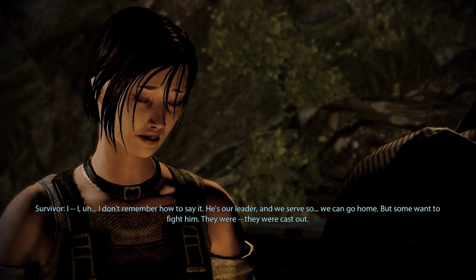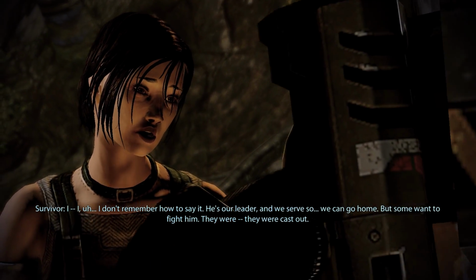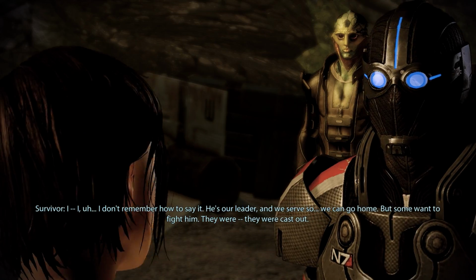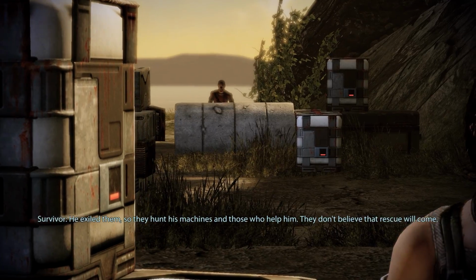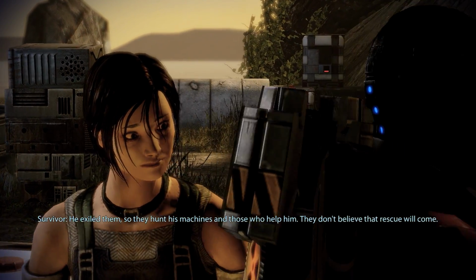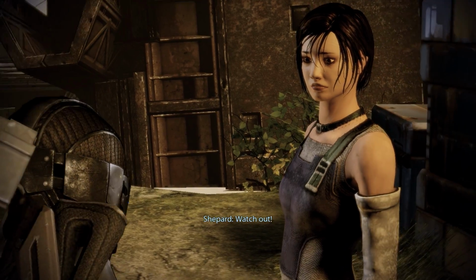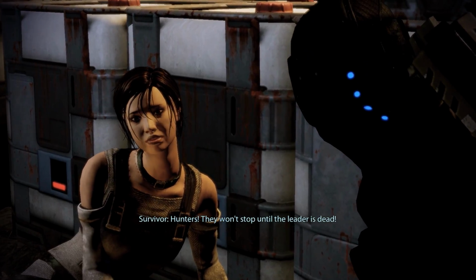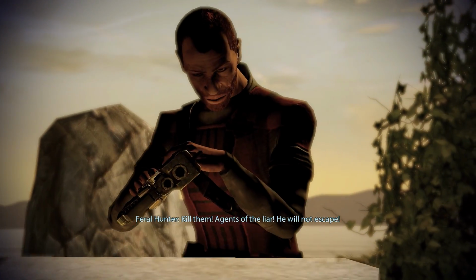I don't remember how to say it. He's our leader and we serve so we can go home. But some want to fight him. They were cast out. He exiled them, so they hunt his machines and those who help him. They don't believe that rescue will come. Watch out! Hunters, they won't stop until the leader is dead. Kill them! Agents of the liar!